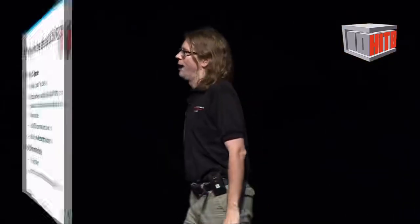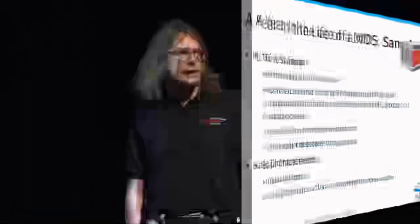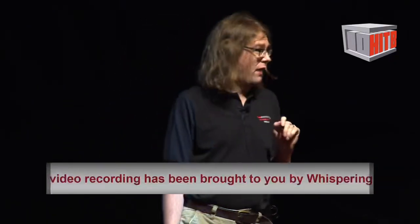This particular sample is one of our favorite samples. We internally call it IRC test. We discovered it when we were looking for IRC traffic so that we could do protocol analysis, and I wanted to test my IRC protocol analysis code. So I found this sample. It uses IRC for command and control. And this is significant: one year ago, it was not detected by antivirus.